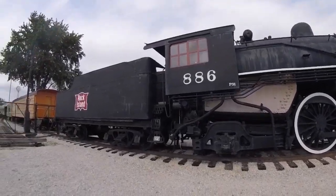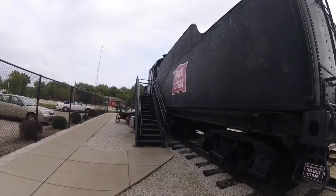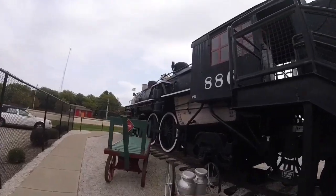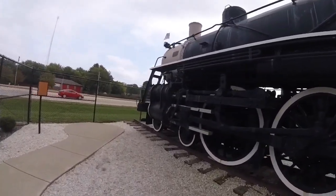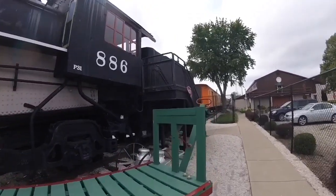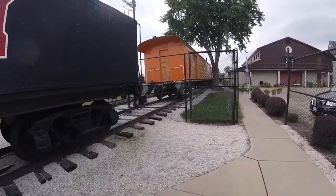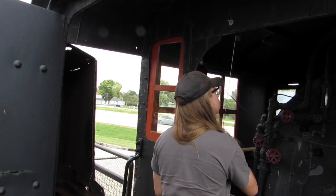Also, Chicago, Rock Island, and Pacific 886 is one of 3 remaining Chicago, Rock Island, and Pacific 4-6-2s left in the world today, and can be found here at the Wheels O' Time Museum in Dunlap, Illinois. And also you can even walk up onto the footplate, and it might sound realistic that the locomotive is chugging, but there is a stereo, and when you pull the cord, it sounds realistic that you're blowing the whistle as well. Also, you can even ring the bell as well. And that's how it's done.